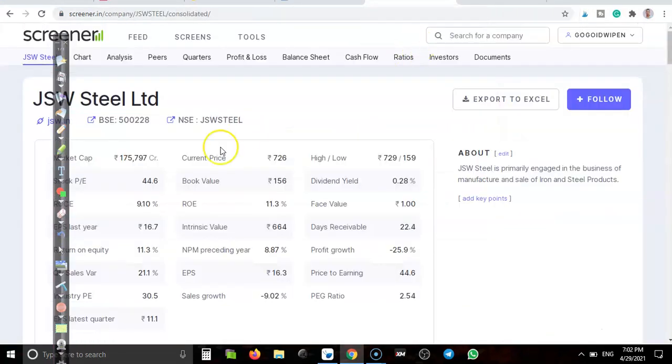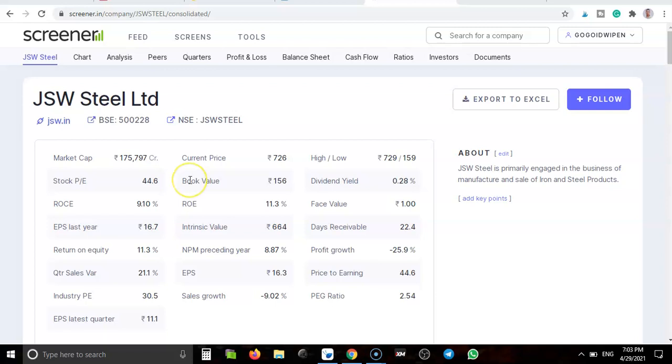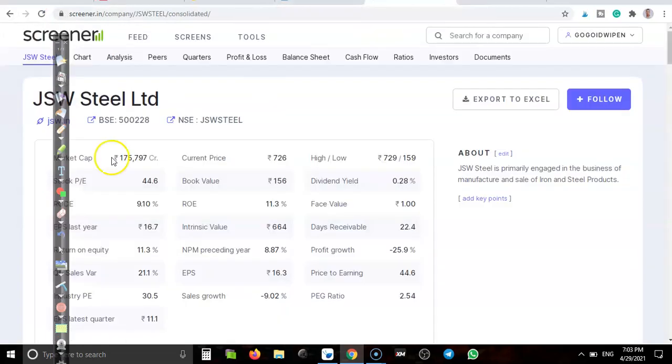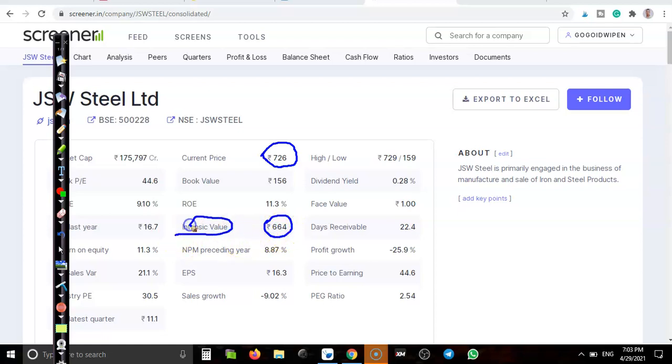And if you want to see the intrinsic value, let's see here. Okay, now I can see here this one, JSW Steel, and somewhere here current price and intrinsic value. Okay, what is the intrinsic value? Now I can see current price is 726 and intrinsic value is 664 somewhere here. Have you seen this intrinsic value? Now you can see here intrinsic value is less than current price. All right, so it means price is overbought. All right, price is more expensive, so that is why we are not looking for buy.